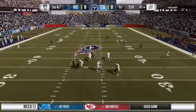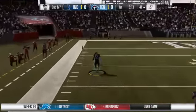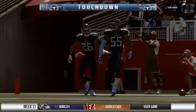Here's Luck now on second down. And he fires one that's intercepted. Picked off near the 44. And he's free going down the left side. It's a foot race. And he will take this one home. It's a touchdown.